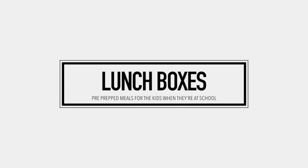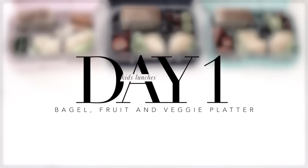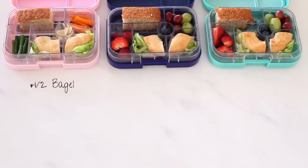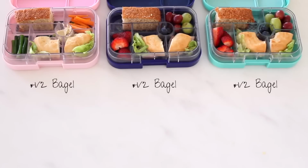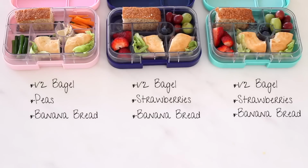Then moving on to the kids' lunch boxes that they take to school each day. Today I'm starting with half a bagel each for the kids because they're quite filling. These ones have some ham, cheese and homemade chutney on them just to give the kids something sweet. And I've just set that on a bed of lettuce. Then off to the side, Heidi has some peas where the other kids have some strawberries because Heidi is not a big fruit eater.